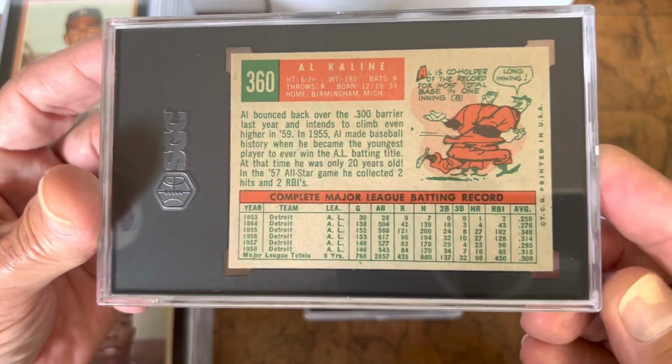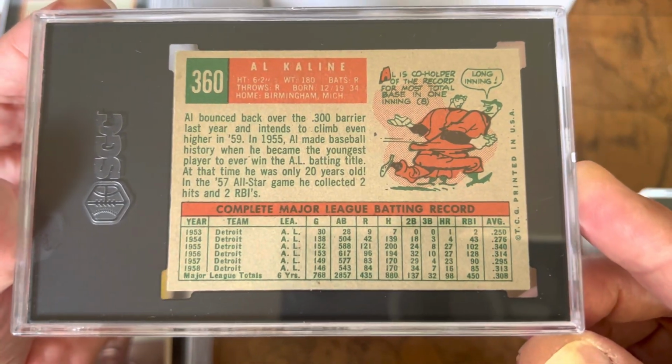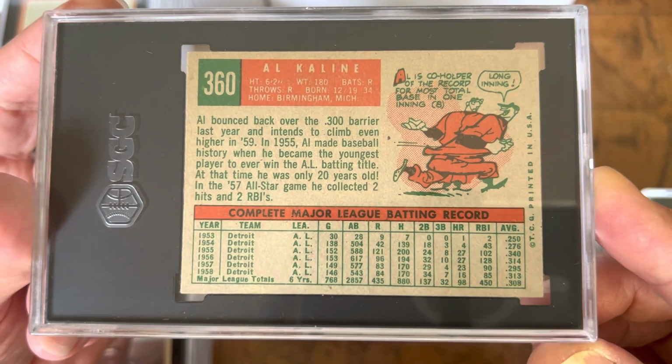So here comes the Eddie Mathews. Another Hall of Famer, card number 360.